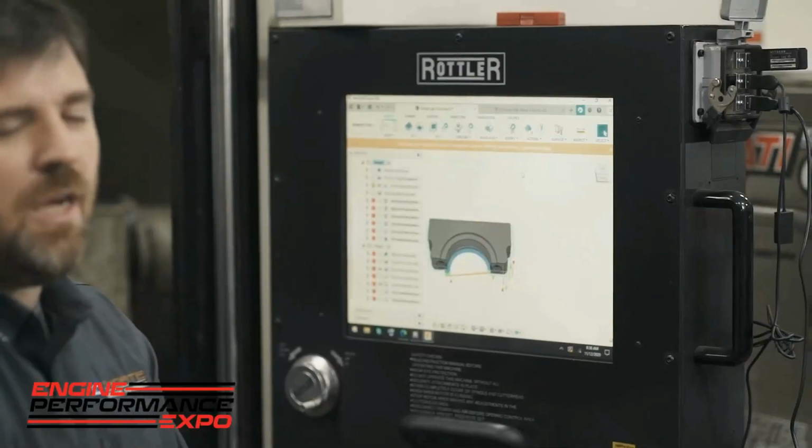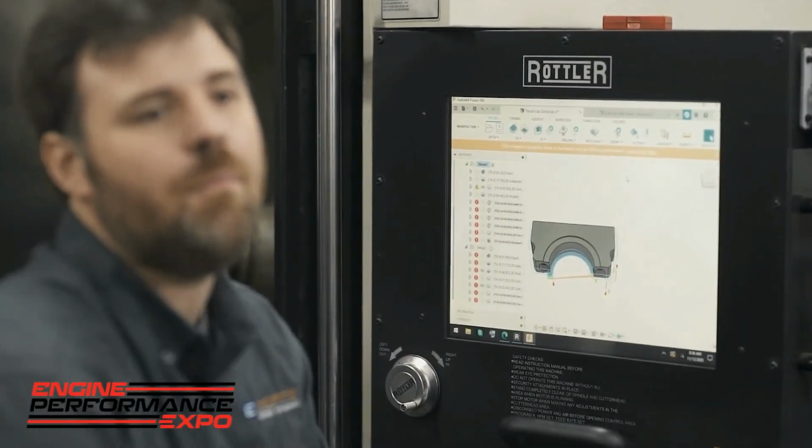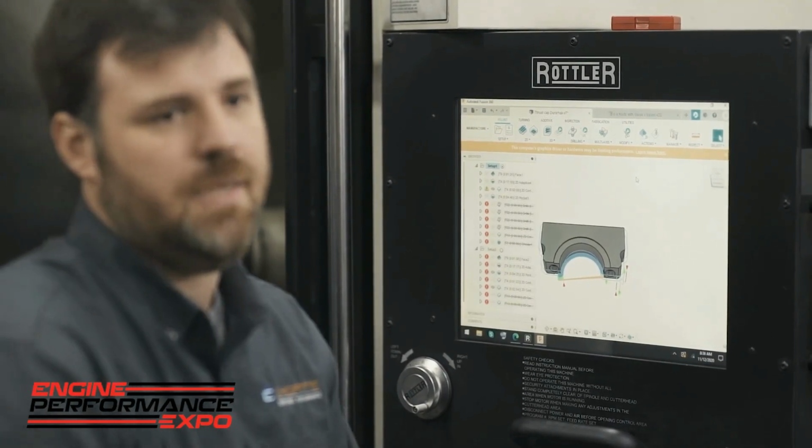Behind me, you'll see a program, a software that we've got pulled up, and it's called Fusion 360. Now, this software is by Autodesk, and it has really come to fruition in the last few years. It's fantastic because it does two things. It allows me to do CAD and CAM.